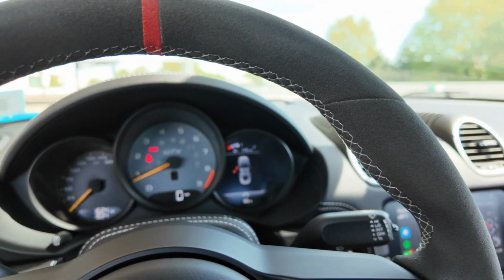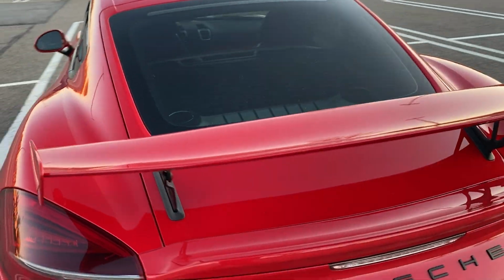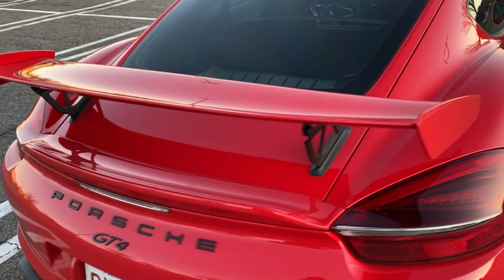Let's get into why I'm in this and not the 911. All right, so why am I in a GT4 instead of a 911? Well, I bought the red GT4, loved it, traded it out, ended up getting some other stuff. Then I got the silver GTS, and I loved it on the drive home from New York. But after that, I really didn't enjoy it too much. And there were two things that really just irked me.